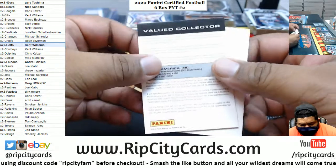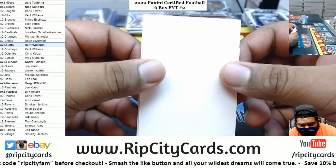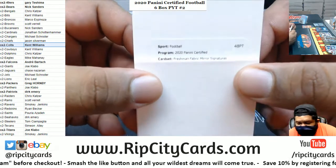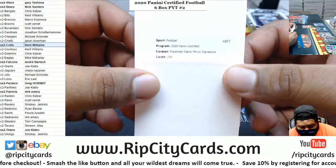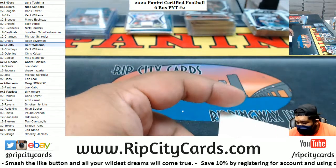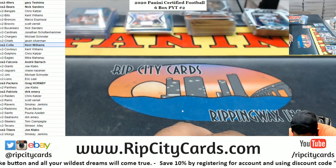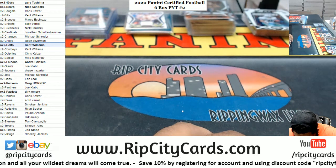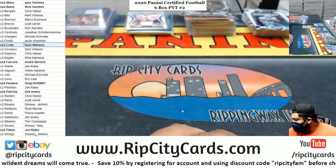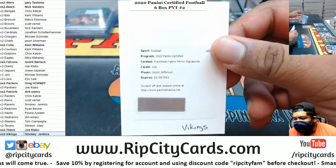And the redemption deserves a slow roll. All right. A freshman fabric mirror signature for Justin Jefferson. Justin Jefferson is a Vikings player. So there you go. Smokey with a hit with the Vikings. There you go, my dude.